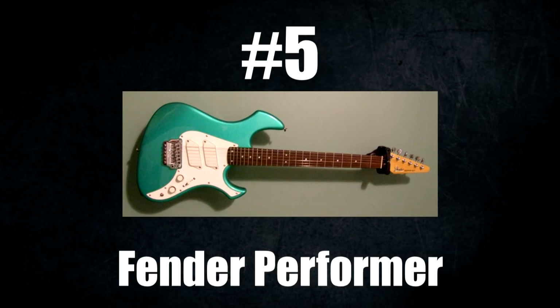So currently number 5 is a Fender Performer, released in 1985. This guitar came out during the transition period from the CBS owned Fender Electric Instrument Manufacturing Company to the now Fender Musical Instrument Corporation. The guitar body is quite small and features a deep double cutaway, a triangular headstock, and the guitar has 24 frets, rosewood fretboard, a floating trem system and a locking nut.